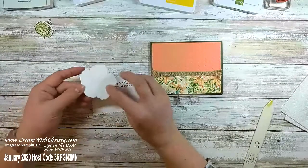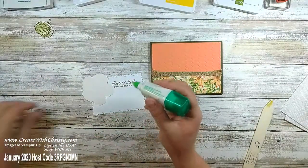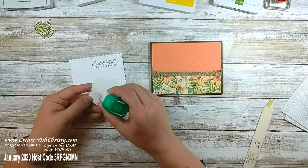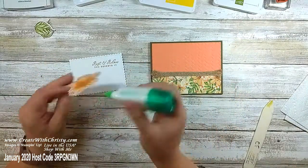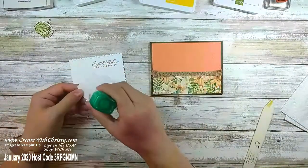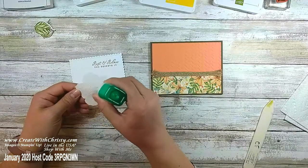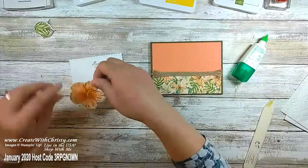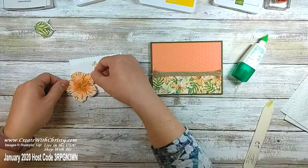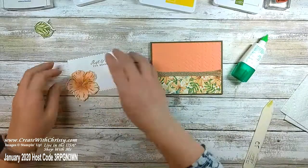Let's go ahead. I'm just going to put glue on the center part. Since I'm going to be raising the whole rectangle up with dimensionals, I don't want to raise this up with dimensionals. But I kind of want the edges, because being watercolored, they're almost folding up just a little bit anyway. So I'm only going to put some multi-purpose glue here in the center. And then put it just like this on my card. That looks good. On the rectangle, I mean.